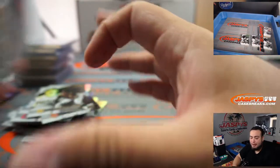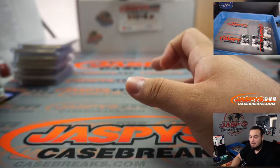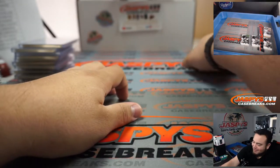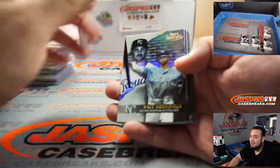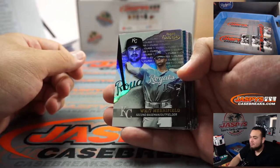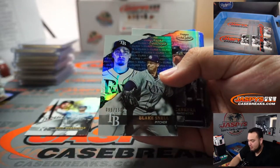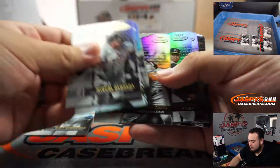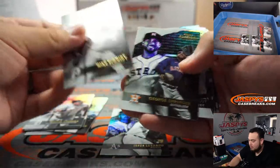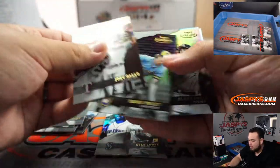Oh, Rick, no problem, man. That blue Zion fluorescent was awesome. That was one of the most beautiful cards, man. Those blue and gold and orange fluorescents are nice. Blake Snell. Lizardo. Little Trout. Kyle Lewis.